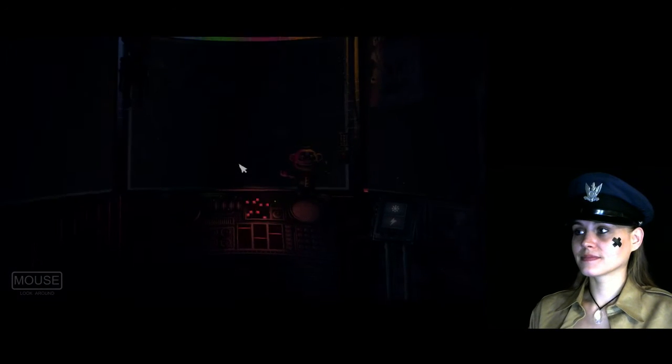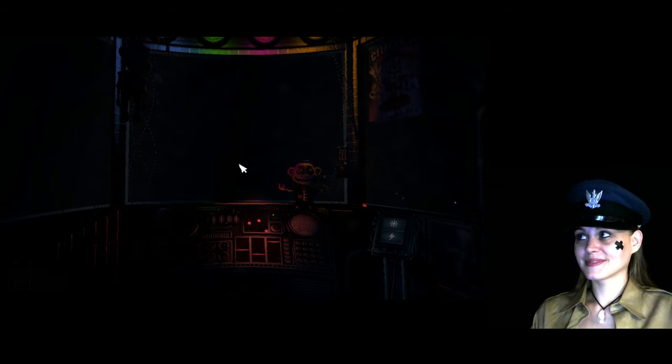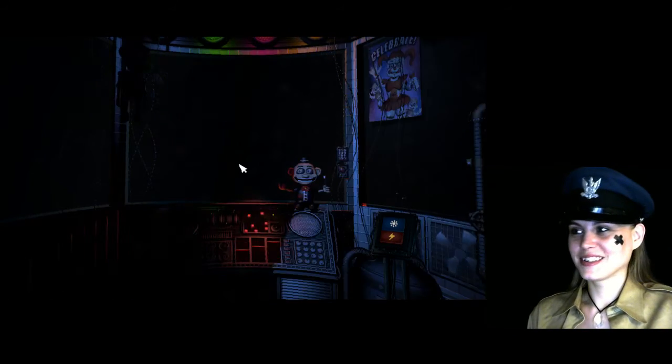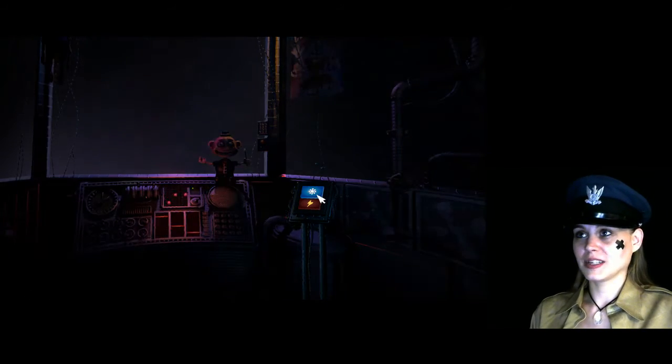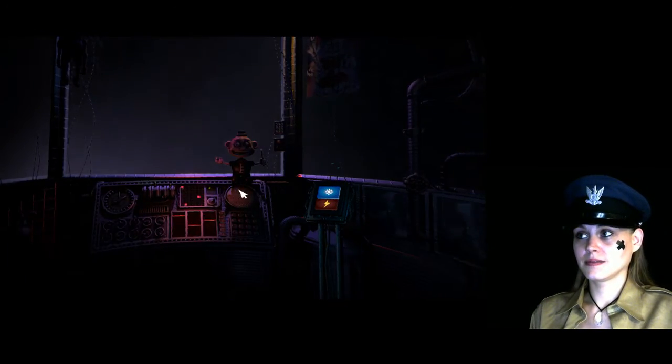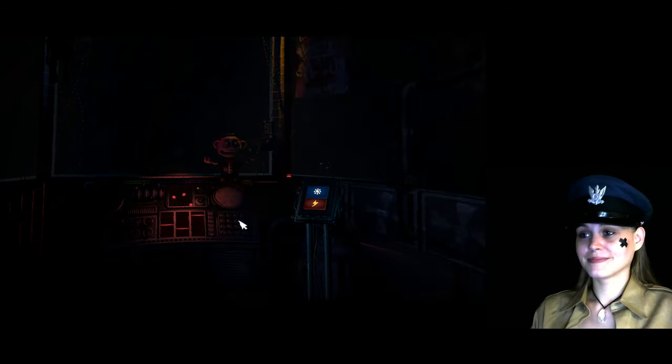Anyways. On the other side of the glass is Circus Baby's auditorium. Let's check the light and see what Baby is up to. Is this like Freddy or something? See anyone? Looks like a few of the lights are out, but we can fix that later. Let's encourage Baby to cheer up with a controlled shock.